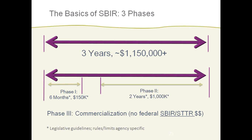pre-IND work, including toxicology and animal studies, and you may have a second set of SBIRs to elucidate the mechanism of action. But the SBIR program, like other investment programs, because there's high risk, divides the project into pieces. And by legislation, an SBIR project needs to have 3 phases. Phase 1 is defined as feasibility.